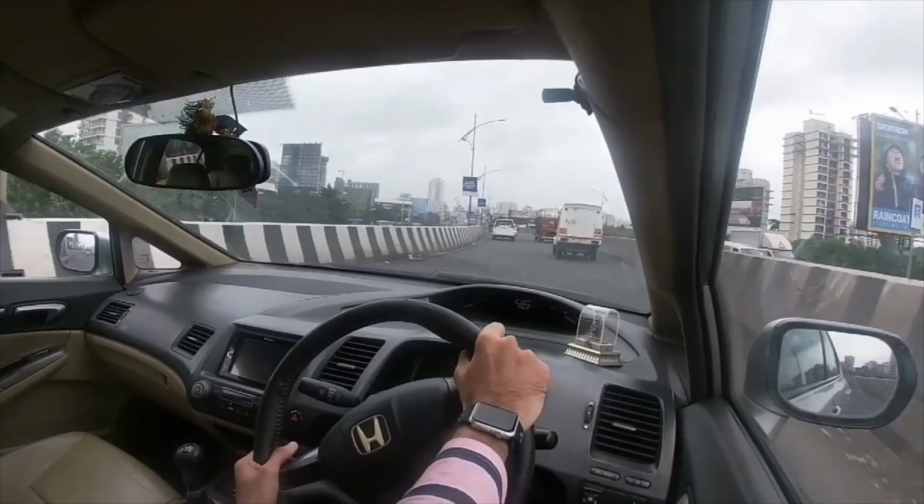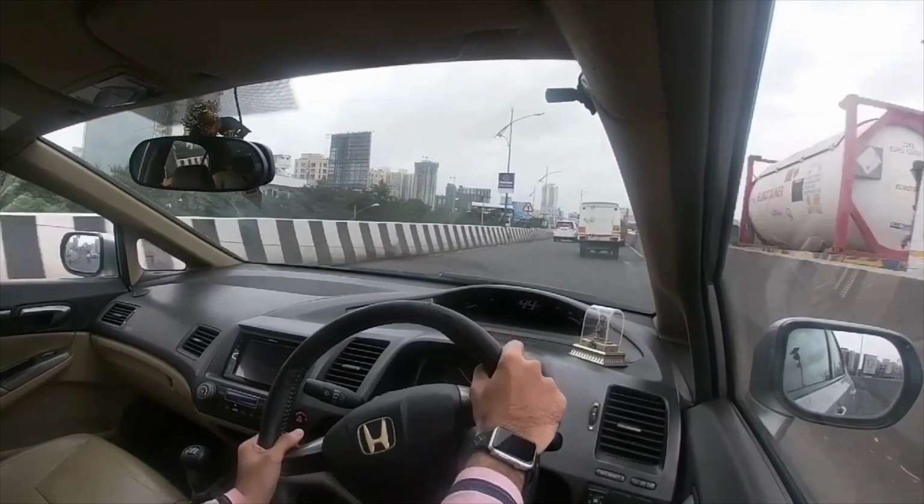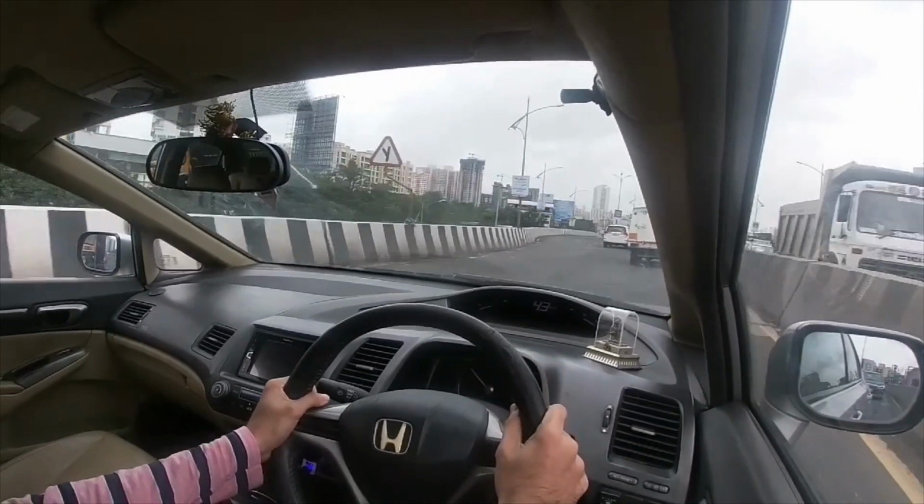Just look at the way it's maintaining its line. I really love this car because of its handling. So that is one thing about the car.